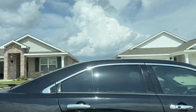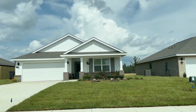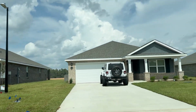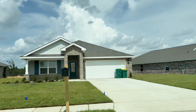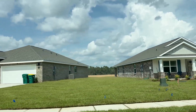Let's talk about the size of this development. When Ramsay Farms is completely built out, you're looking at over 1,000 lot sites. That's important because we're not talking about a little community with 30 or 40 home sites. This is being developed as a substantial residential community. As we drive through it right now, you can really begin to see the vision.